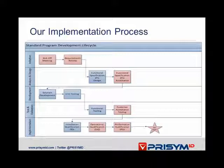So our implementation process is fairly standard in terms of a software lifecycle management, SDLC type process. If you look down the columns on the left, you're talking about the various phases. These are our terms. They're fairly standard: initiation, analysis and design, development, test and validation, and implementation. The pinkish colored ones are items that are handled either by the customer or jointly between the customer and the vendor. The blue squares are primarily done by the vendor.